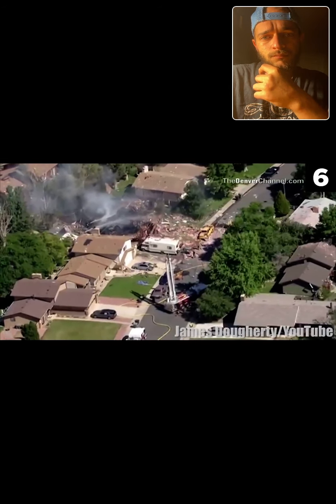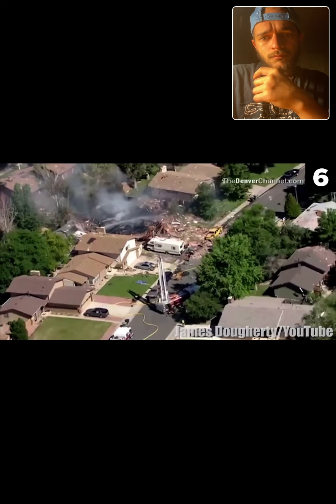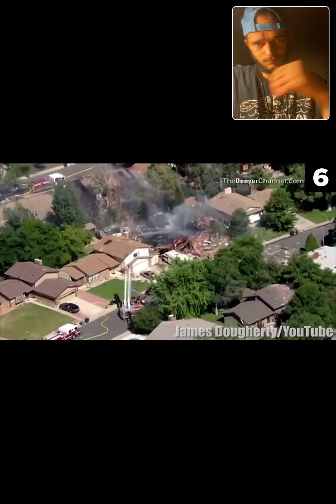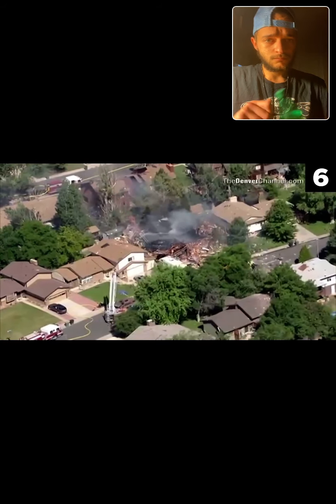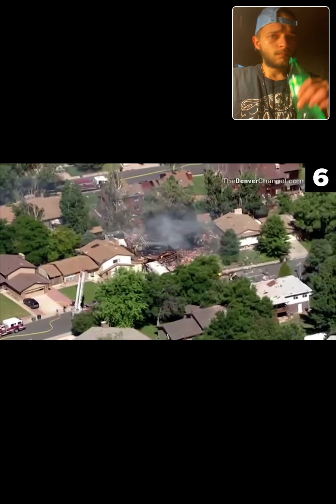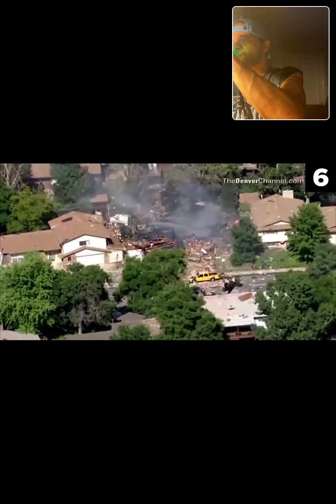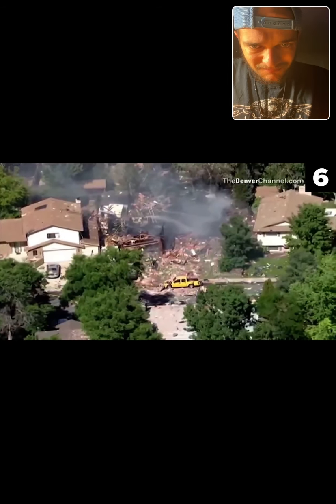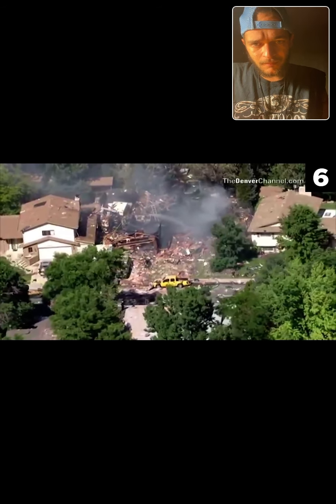Number 6. This news drone records the aftermath of a giant blast that rocked a residential district in Westminster, Colorado. The giant smoldering crater you are looking at was once a home, and even worse, the blast was done on purpose. The owner of the home, 59-year-old Gary Pine, was living all by himself when he decided to take his life in a very vengeful way.